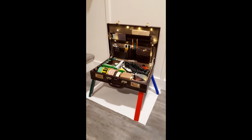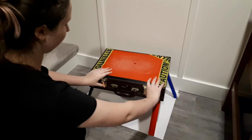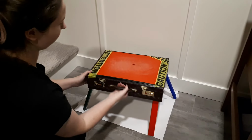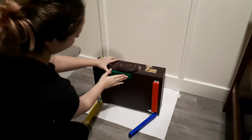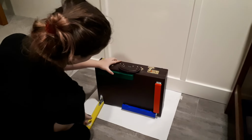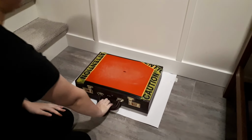So yeah, I chose to use a briefcase just because I thought it would be easy to store things in. I, again, found this at the thrift store. I went to the thrift store so many times for this class, it was kind of ridiculous. So yeah, it has these legs on the bottom that are foldable, that they collapse right in and then they extend, and it has some fairy lights on the inside just for decorative purposes.